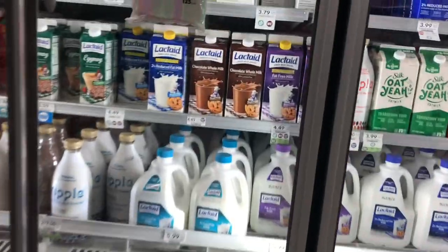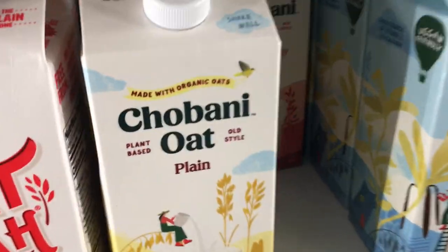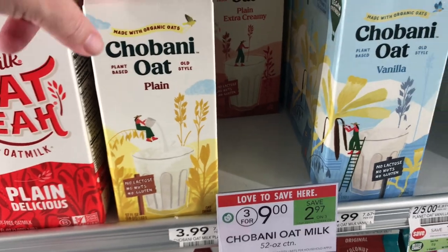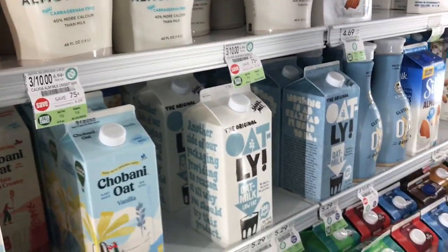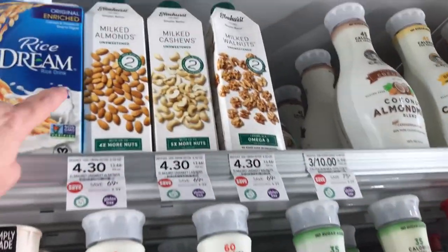You got your milk. My favorite currently is this. I love this milk. It is so good. You put a little Hershey syrup in there. Mm. Yeah, it's really good. They have oatmeal. Elmhurst is really good.